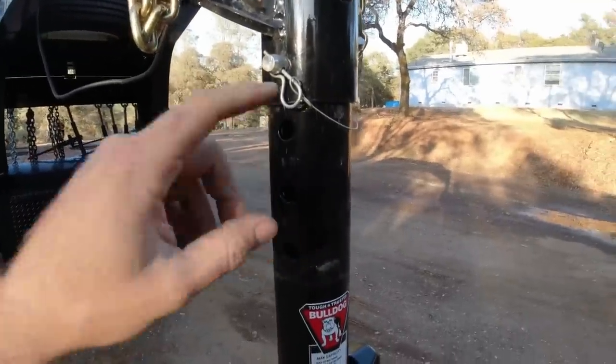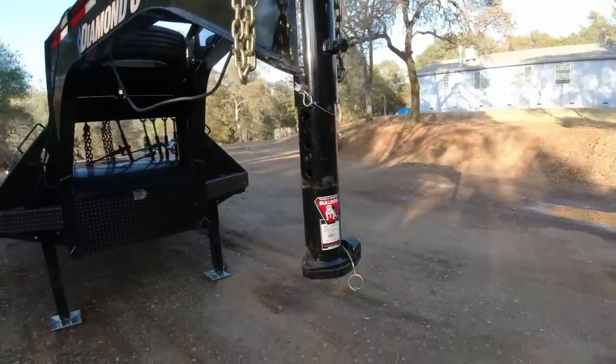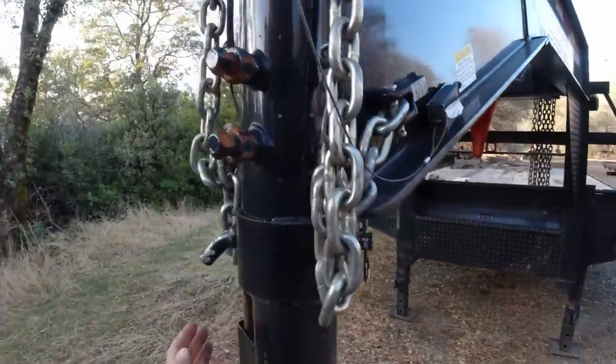I'm on level 4 with this right now. I don't think it's going to have any issue, but it looks like there could be a lot of stress. You see how much more of that's sticking out versus this low rider over here. It's only on level 2.